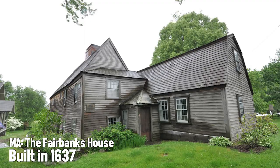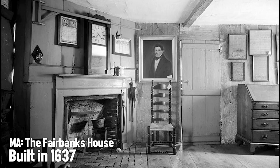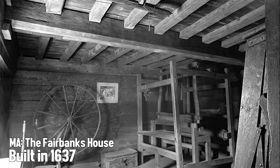The Fairbanks House was built in Massachusetts in 1637. Dendrochronologists determine this is the oldest timber-framed house in the country. Dendrochronologists are people who study wood. The man who built it was Jonathan Fairbanks, who came over from England in 1633. This was originally his farmhouse. People marvel at how well this home has withstood time, since so many others constructed of the same material are no longer standing. So apparently, Jonathan Fairbanks was a good builder.